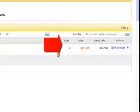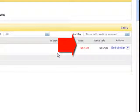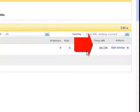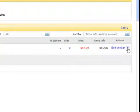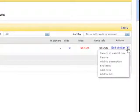Number of bids, well, 0, we just listed it. How much, it's in red, it hasn't sold yet. That's what that means. Nobody's bid on it. How many days are left? And now where it says actions, if you drop that down, you'll notice that there are a number of different actions. Add to the description, end item, or revise.